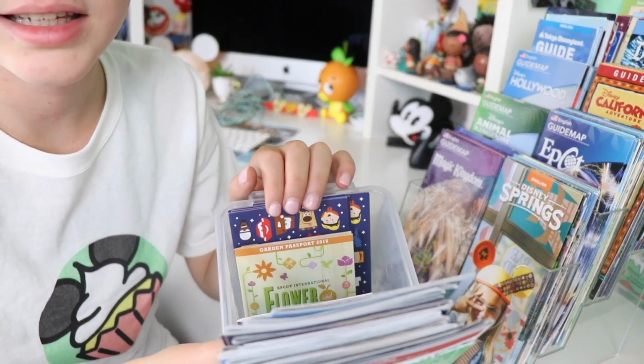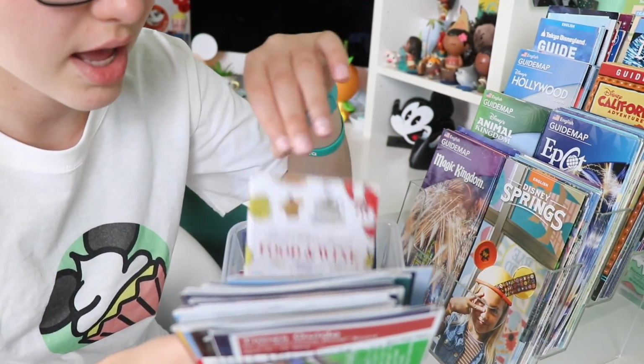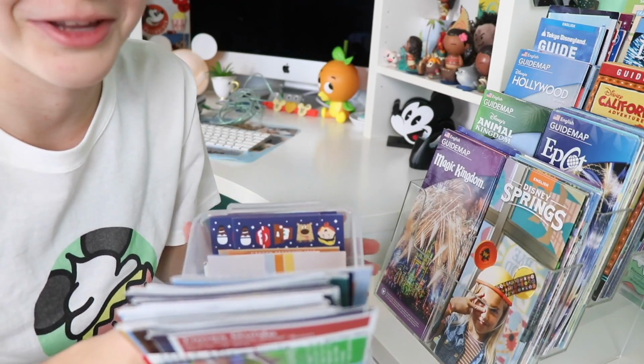Oh. And then lastly here in the back we have the Festival of the Holidays, the Food and Wine, the Flower and Garden, and the Pixar Fest little food guides. Those are really fun to look at too.